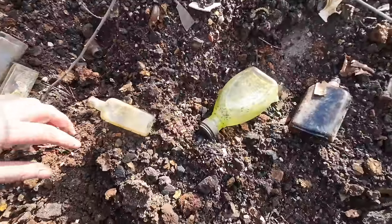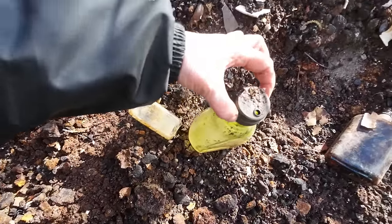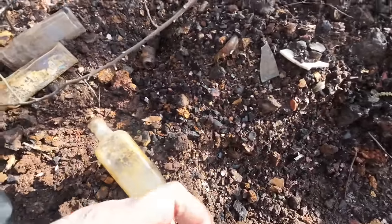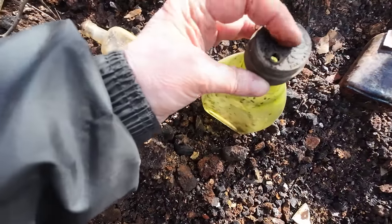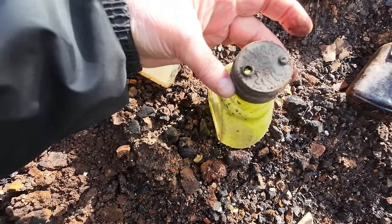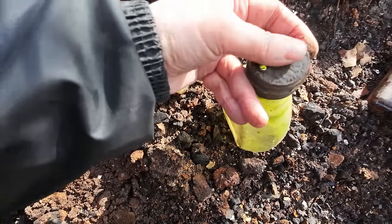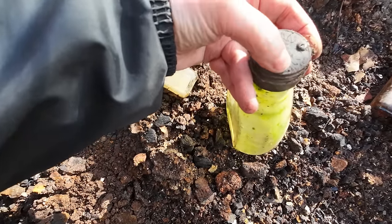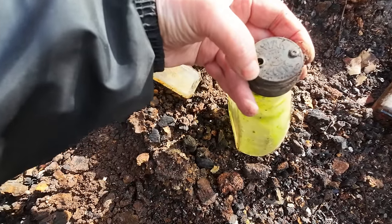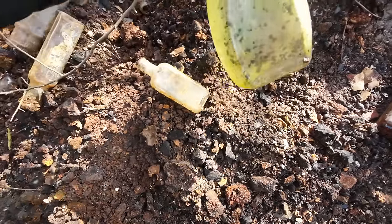What's that? Just the neck of a bottle. Oof, what's that? Oh, is that, let's have a look. Is it honey or something? Sorry, just let me wipe it. Oh. Swan. Swan ink, ink.